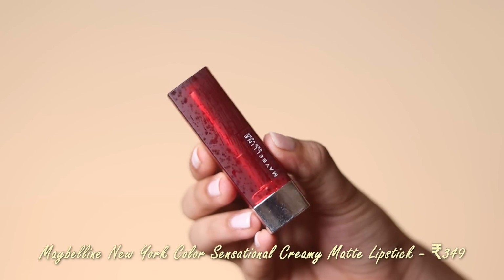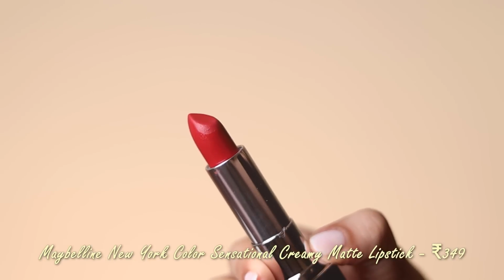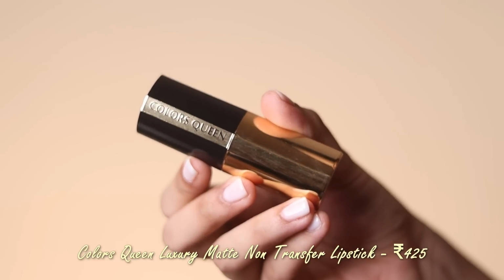So the best rated is the Maybelline Creamy Matte Lipstick. I've got it in the shade Bold Crimson. They have this shade called Touch of Spice, which is the perfect mauvey nude. It was trending a while back. And I do like these lipsticks. Very well pigmented, very comfortable to wear, and it's got a nice blue undertone which looks really good on brown skin tones.